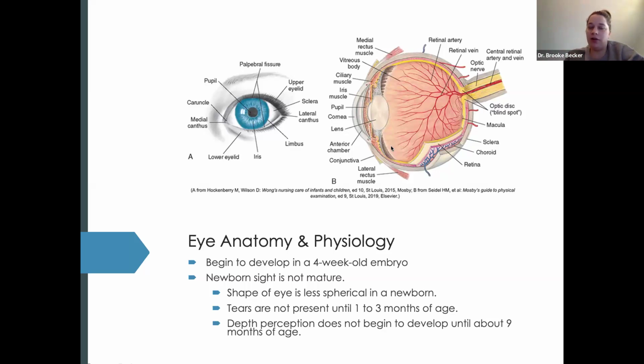No tears until 1 to 3 months of age. So if parents call you and they're like, my 3-week-old is crying and crying and crying, but there's no tears, and they're concerned about dehydration, what would you tell that parent? That they're not developed. That it's a normal thing, right? That usually doesn't start happening until a month or even up to 3 months of age.